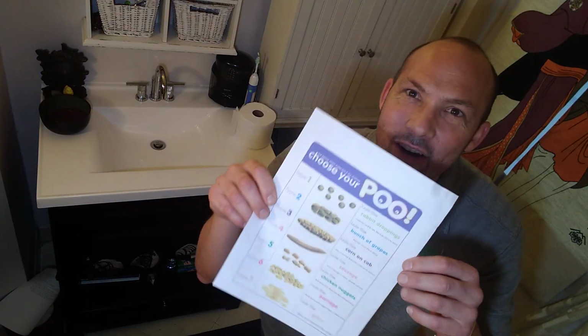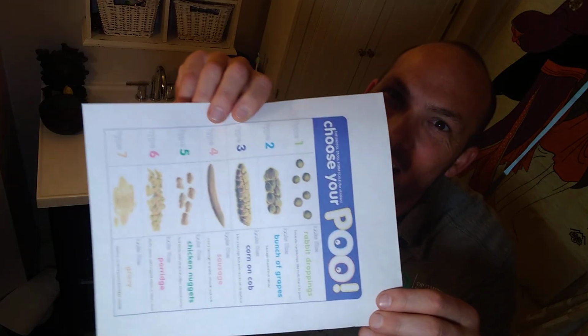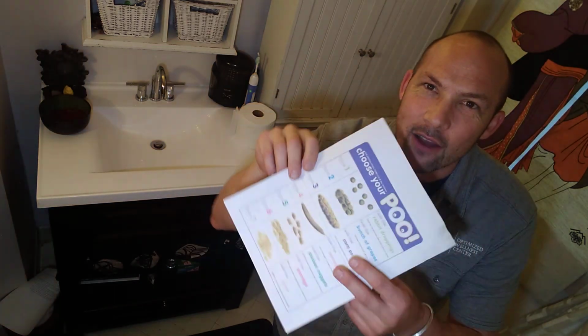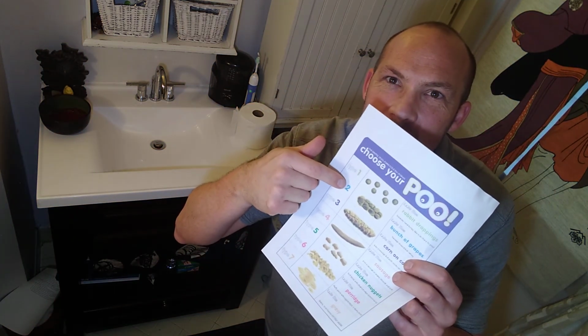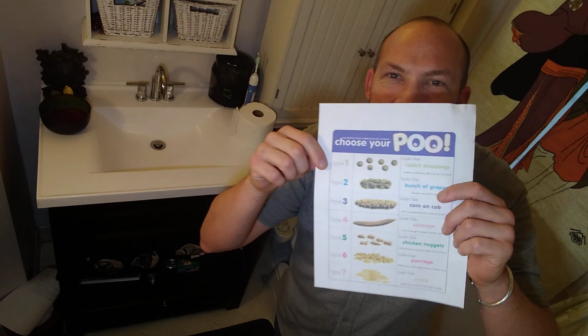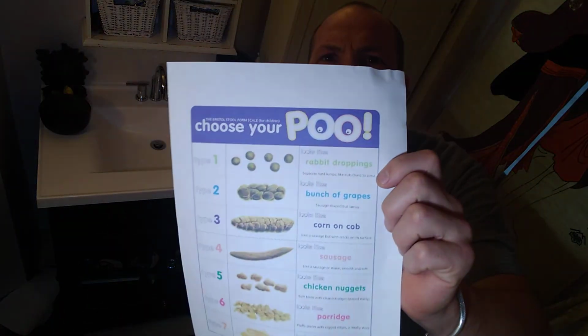Okay, so this Bristol stool chart, it looks kind of like this. I know, it's a little bit weird. All right, so take a look here, guys. If you're not familiar with it, I'm going to request that you go and take a look and check it out yourselves. It talks about different kinds of poop here. On this chart, they talk about little rabbit pellets, or does it look like grapes, or does it look like corn on the cob, or sausage, or do we have something more like chicken McNuggets or porridge? And then there's the poor gravy. Oh my gosh. All right, so this can give us a lot of really good information.